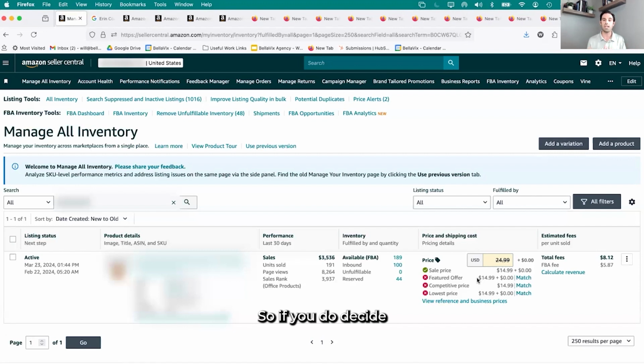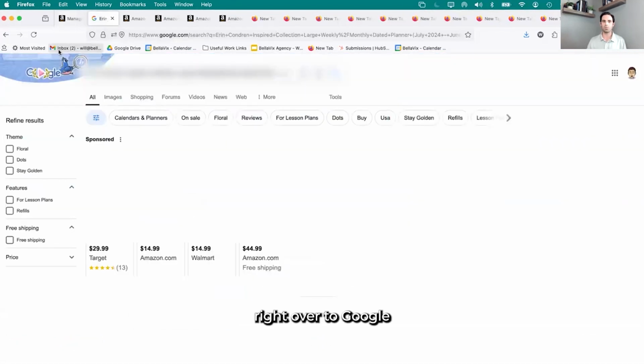So if you do decide you're going to adjust the price, understand that you have to incrementally work it back up. Otherwise, it's going to lead to issues within your catalog. And if I come on here and it's not clear where my featured offer is being violated, a quick and easy win is just to go over to Google, and you can search the UPC number, or you can search just the title, whatever you want.